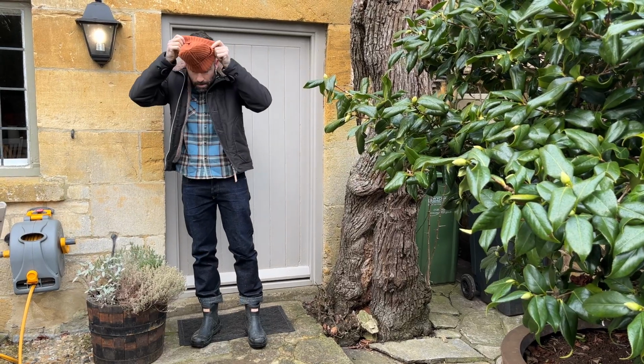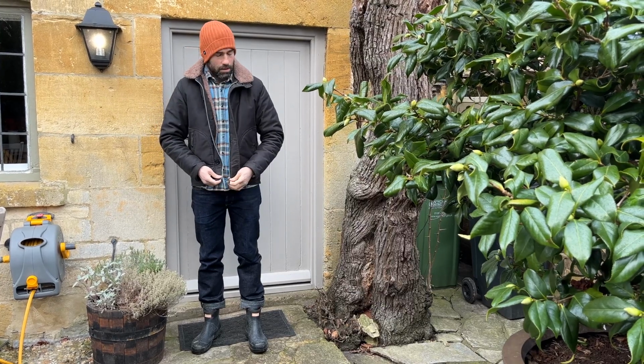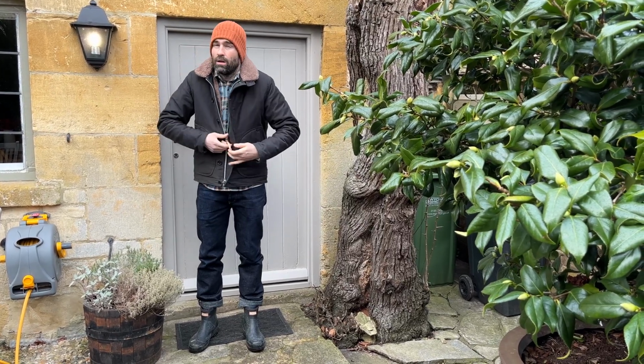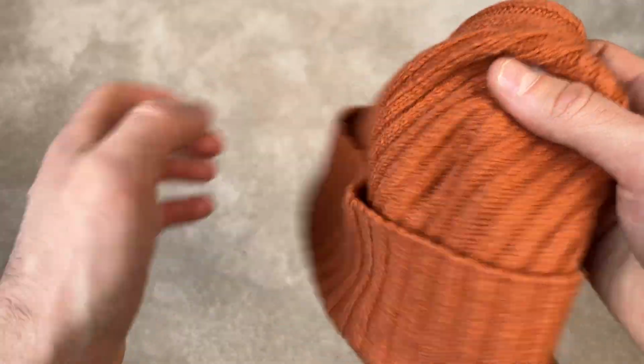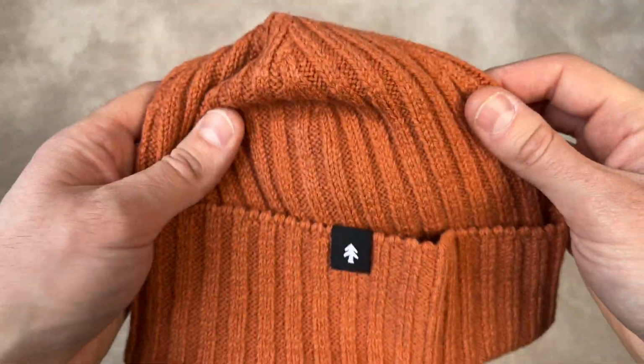Now, I don't usually wear beanies. I've got a massive head. They just don't look good on me. And even this one doesn't look good on me. But I've been shopping for a beanie for a while, and I just wanted something simple. And I really like the orange color. So this is just from Huckberry. I think it's only like 30 bucks or something like that. So quite a nice beanie. Kept my head warm though. It was good enough. And that was it really.